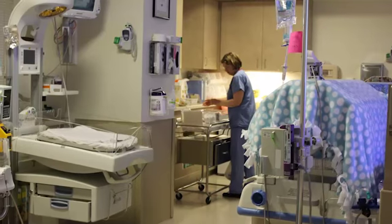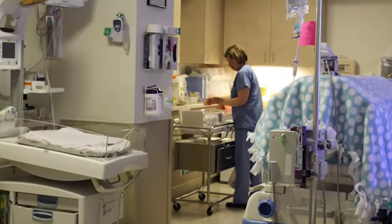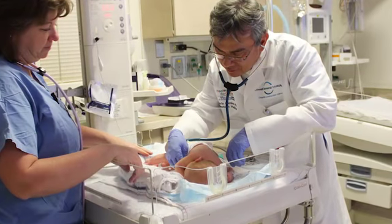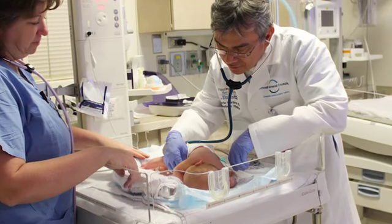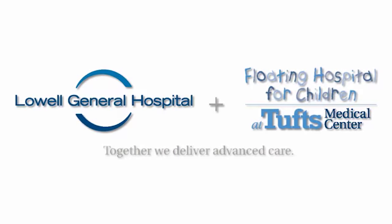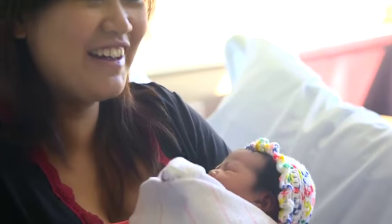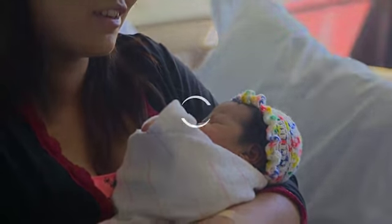Our Level 2B Special Care Nursery is a 10-bed unit and can accommodate patients as young as 32 weeks gestation. This area has 3 parenting rooms for parents who are no longer patients to have a private space with their infants who are in the special care nursery. We are affiliated with Floating Hospital for Children at Tufts Medical Center in Boston and have neonatologist pediatric coverage 24 hours a day.